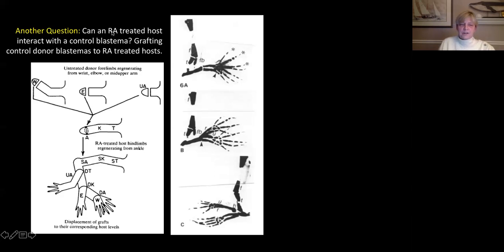We wanted to know, can a retinoic acid treated host, so now we're going to amputate the animals at the ankle and treat them with vitamin A, and they're going to regenerate a whole complete limb. Can a wrist blastema and an untreated wrist blastema interact? And the answer is yes. So this is the host hind limb amputated at the ankle, treated with vitamin A. And now we have a complete hind limb.